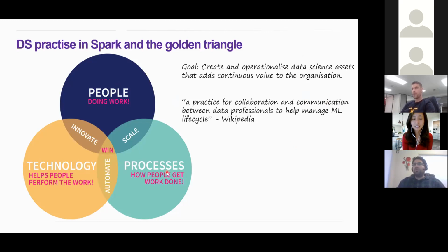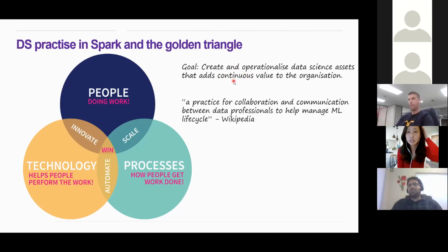Now, why do we want data science in Spark? And what do we define as a practice for data science in Spark? One of the important parts is that we want to create and operationalize these data science assets to give continuous value to the organization, not just one time, a continuous value. In order to do that, we have to find the sweet spot, as you see in the center, where people, technology, and processes all work together and give you an ultimate result at the end. Because that's where you can scale, innovate, and automate, and create a continuous value for the organization. Now, this can only happen if we try to understand the machine learning life cycle and then try to deliver according to that. Okay. If you move on to the next slide, Neil.